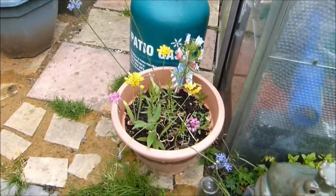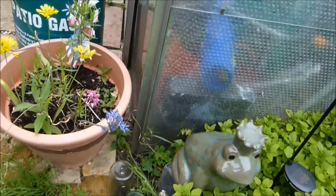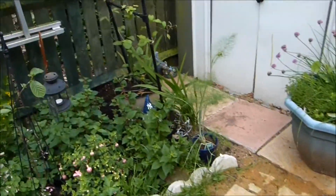Wandering around. They just look like weeds to me, but apparently they're not. Oh, look at a riot of colour, look. Look at it, yeah, it's very nice. Coming around.